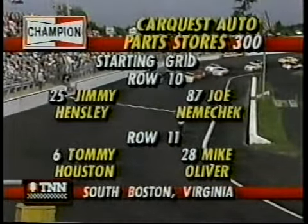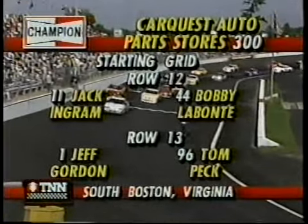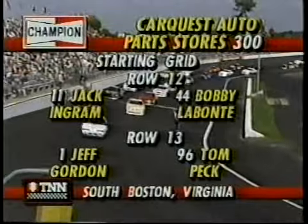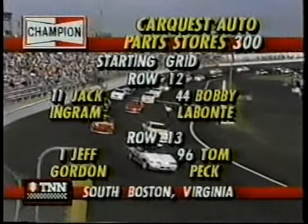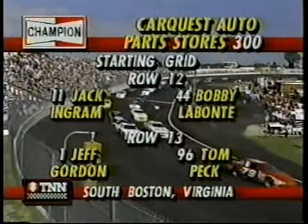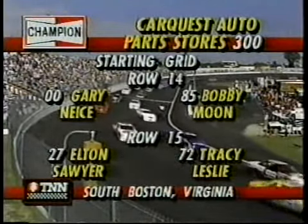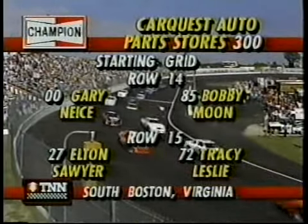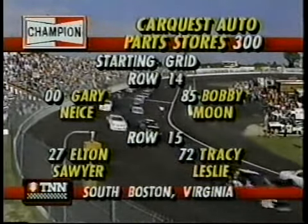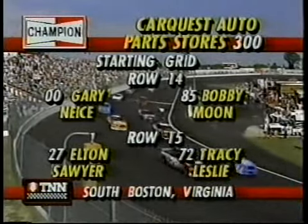Row 11, a 3-time winner here, Tommy Houston and Mike Oliver from Huntersville, Alabama. The 12th row occupied by the all-time winningest driver here at the track, Jack Ingram and Bobby Labonte. Rookie Jeff Gordon starts in the 13th row, along with McConnellsburg, Pennsylvania's Tom Peck. In the 14th row, it's Gary Neese and Bobby Moon making a rare Grand National start. Row 15, the provisional positions, Elton Sawyer and rookie Tracy Leslie.